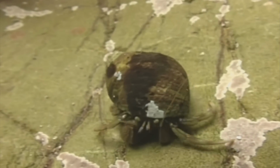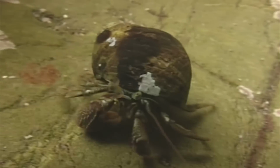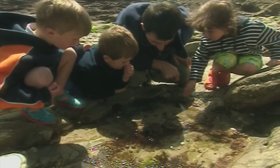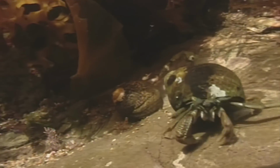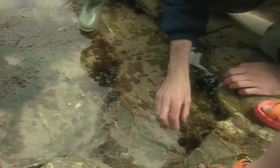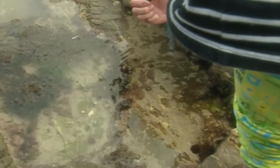A hermit crab. I found a hermit crab. You pick it up, Andy. Wow, should we pick it up? Yeah! It's a hermit crab! Who wants to hold it?